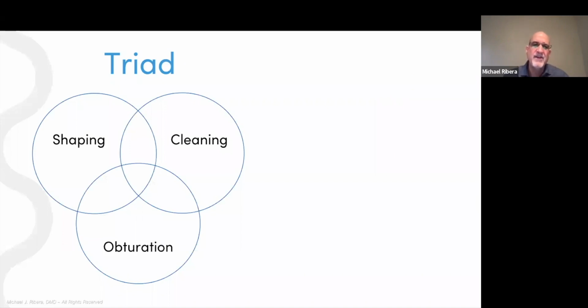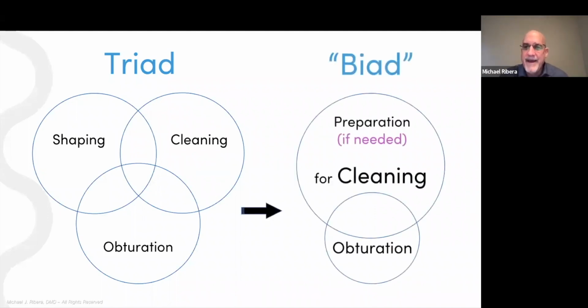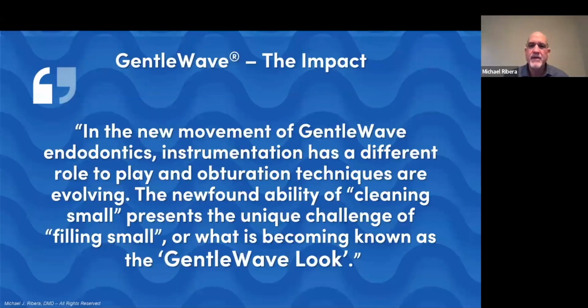The language is changing. The triad, some are now calling it a biad. We're now preparing, if we need to, canals for fluid. Sometimes we don't need to prepare them because Mother Nature gives you the glide path. So we just acquire a working length and build the platform, and then we pack these cases in 3D. Well, this is in quotes. I think this quote came from Steve Buchanan.